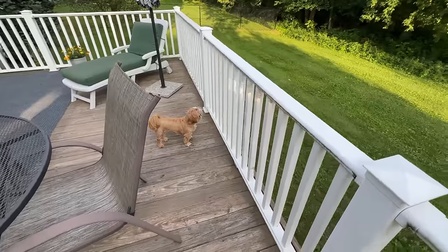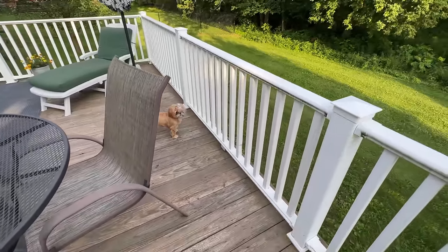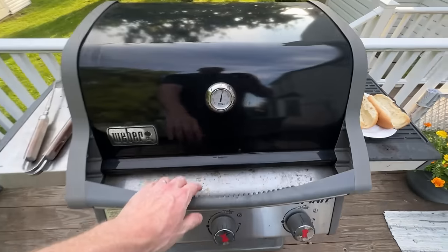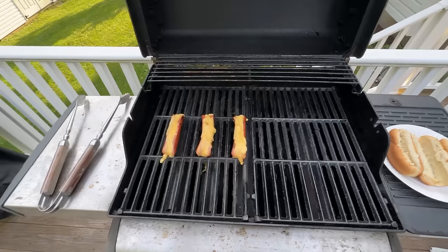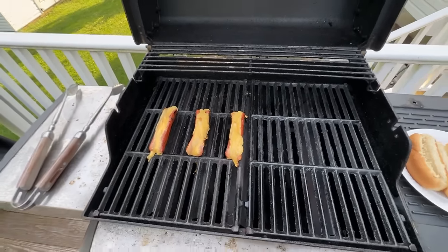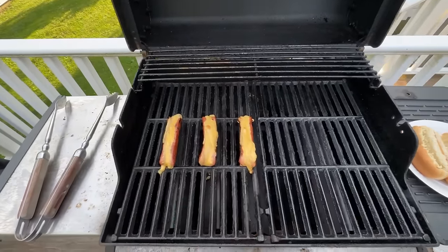All right, Daisy, I think it might be ready. We're gonna go check it out. Ready? She's paying attention to the birds, but we gotta pay attention to the dogs. And yes, they are ready. I'm gonna turn this off now. It's bubbling up nice. I like when it gets a little bit of brown on it. I like my hot dogs well done.